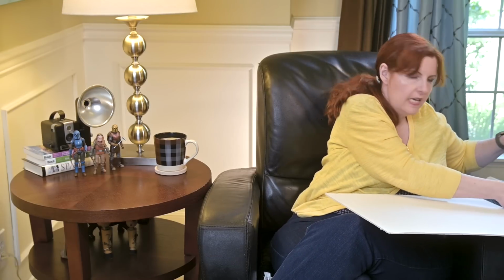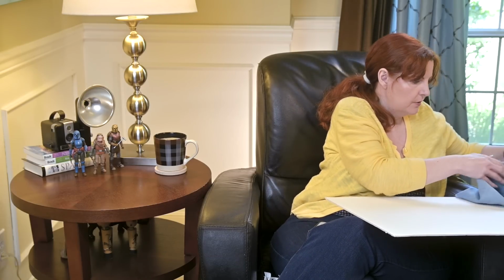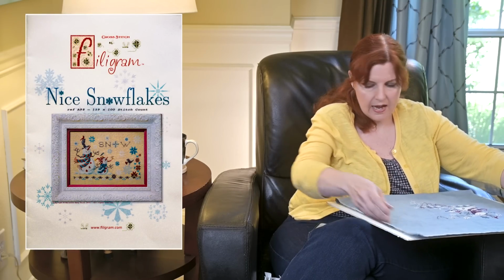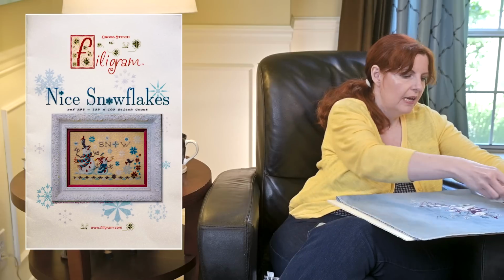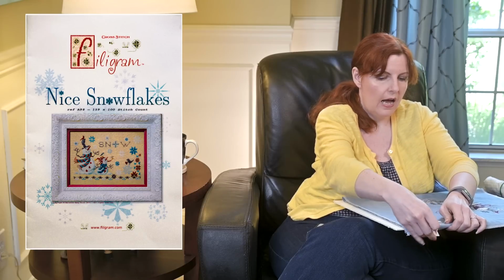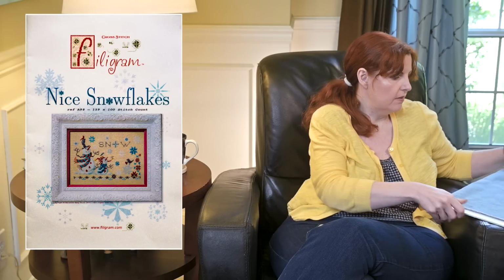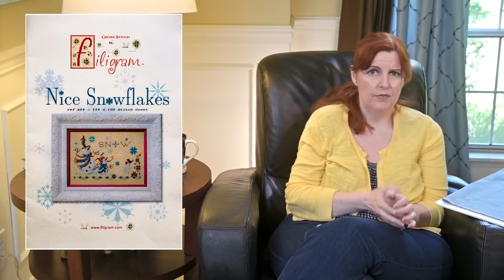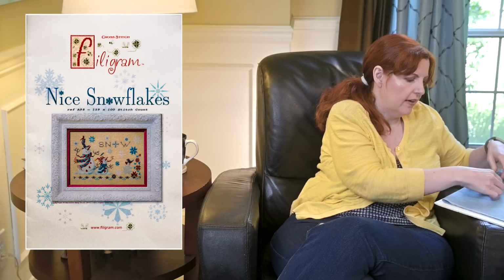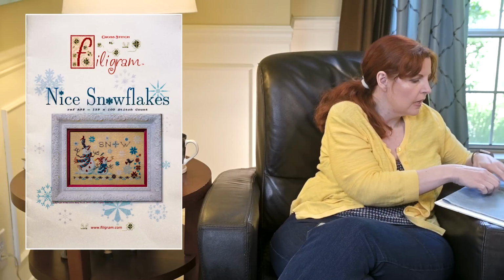The next piece that I worked on while I was traveling was Nice Snowflakes. This is a chart by Filigram, and I'm stitching it on 32 count Colonial Blue Wexford linen by Silkweaver. I came up with a DMC conversion for this one. I think I'm only using one or two of the called-for flosses. Anyone who's interested, I'm happy to share that conversion. Just send me a message.